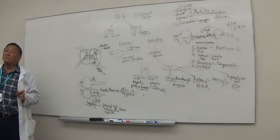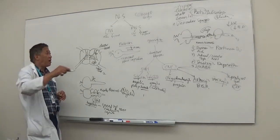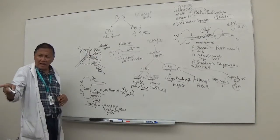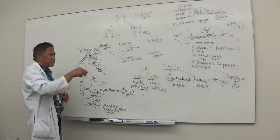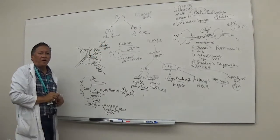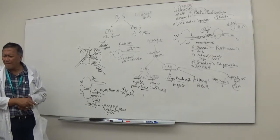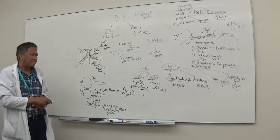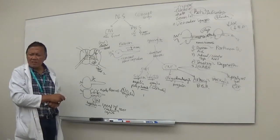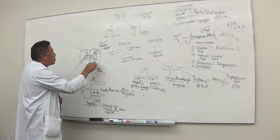Can anybody tell me what's another word for dorsal? Posterior. Very good. I say this, young lady, Gayani, right? Read me loud. Posterior horn. What's another word for ventral, therefore? Of course. Don't you love anatomy? It's amazingly lovable. What's another word for ventral horn? Anterior horn.